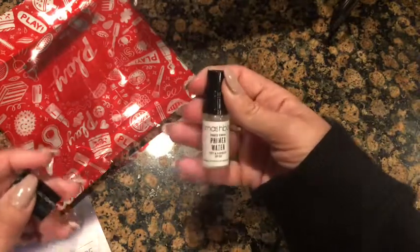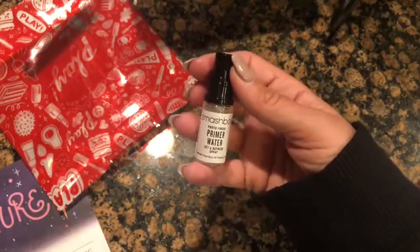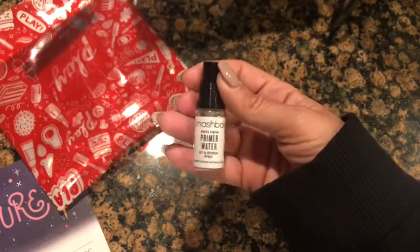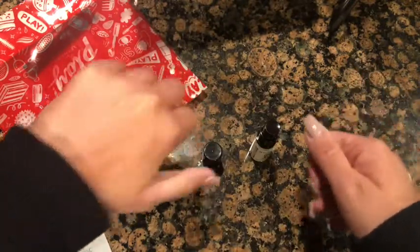I don't know if I would use this as a primer or if I would use it as just a refreshing face mist because I love using face mists after work when I take my makeup off. So it's definitely what they say it is. It's very light and refreshing.